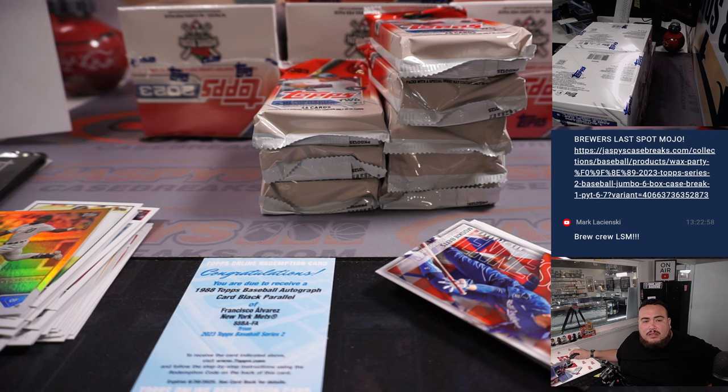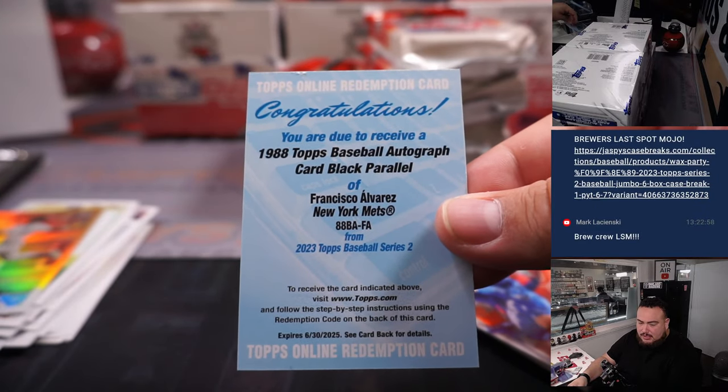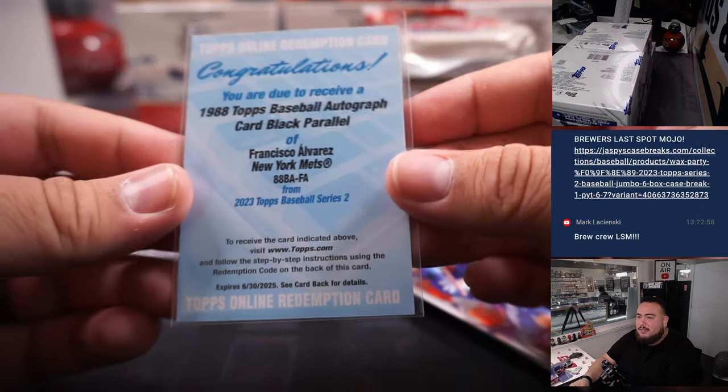Let's see. Did I look at that right? No, black actually, sorry. Black is numbered to 199 or less. Then there's gold to 50 or less, red to 25 or less, and then platinum 101. And of course, that's going to the Mets. Who has the Mets? Scott E. Look at that, man. Already hit. That's a nice autograph to start off the break. Wish that was live.